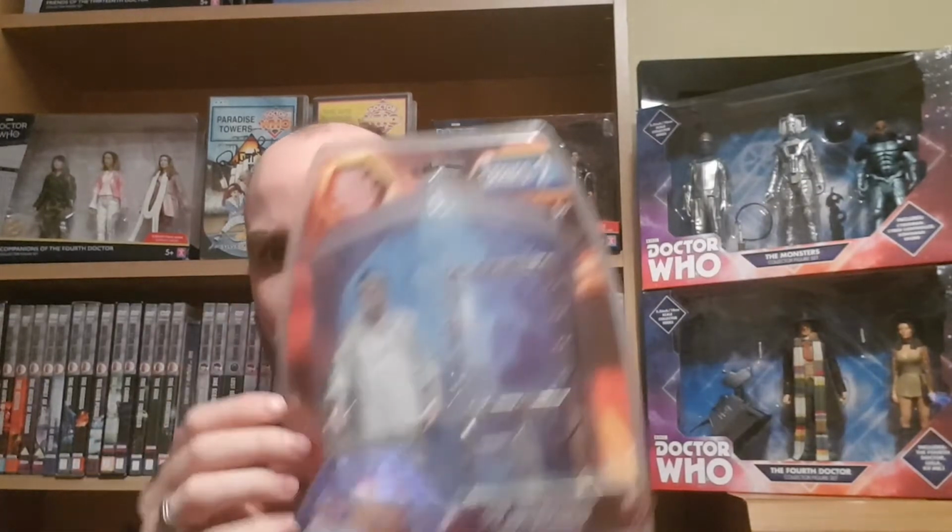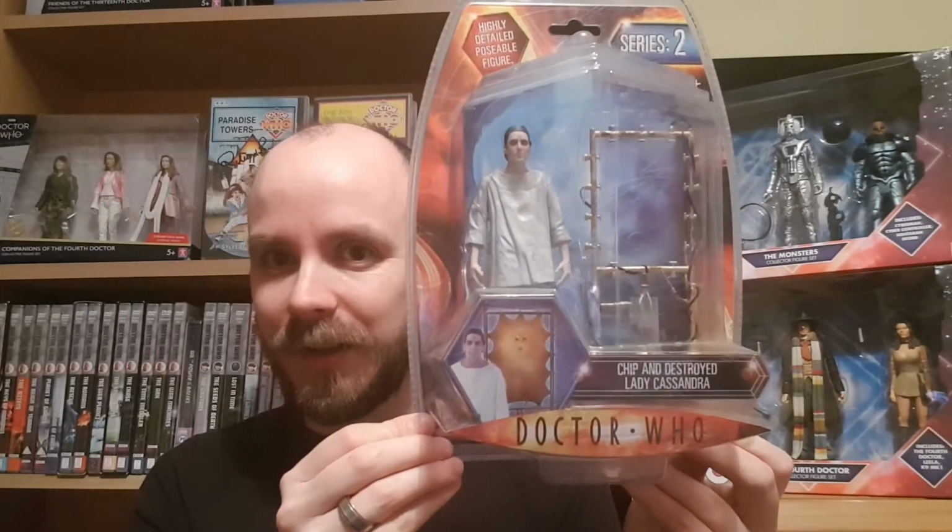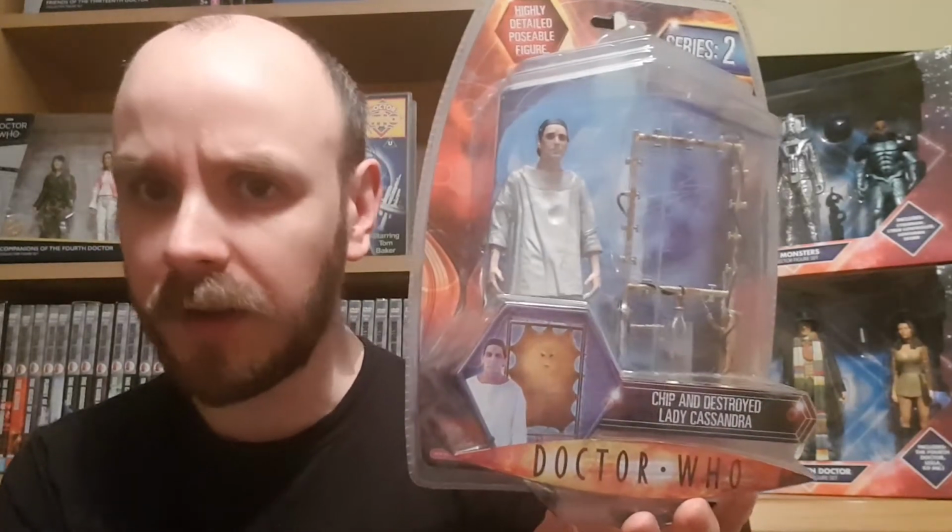The action figure I'd like to talk about today came from the episode New Earth, with the return of the villainous Lady Cassandra. Now, Character did release an action figure of Cassandra from season 1, but here they decided to do Destroyed Cassandra. Now, granted, you do get an action figure of Chips, that's really nice.